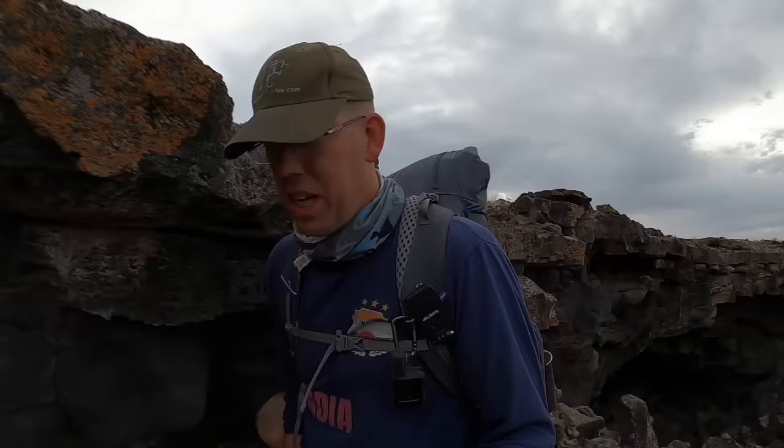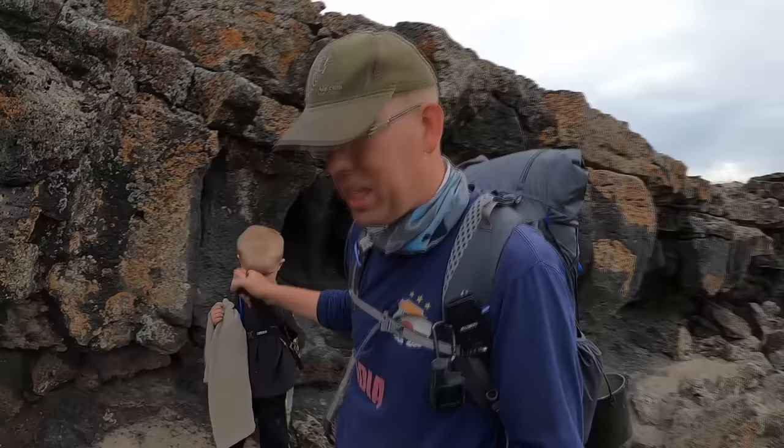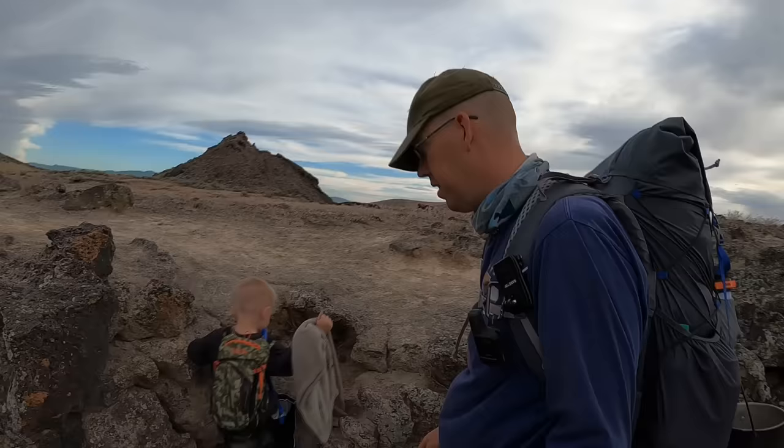Well, me and Jake don't have a lot of time to explore tonight because it's already 7 p.m. We drove for 3 hours on those dirt roads to get here. This place is not easy to access. So we're gonna find our campsite, make camp, and then tomorrow we'll have all the time in the world to explore the lava tubes and some sand dunes, some cool rock formations, and even some historical sites nearby.